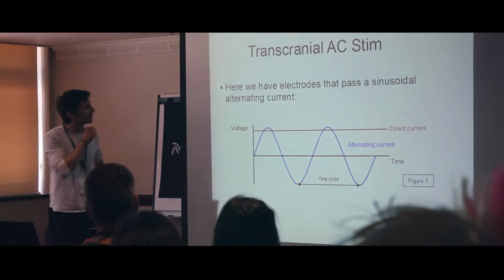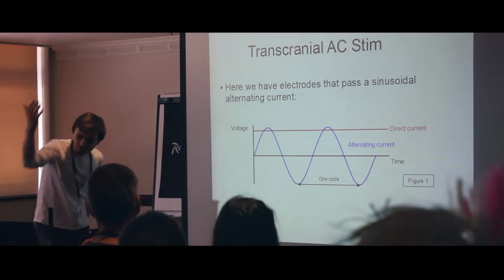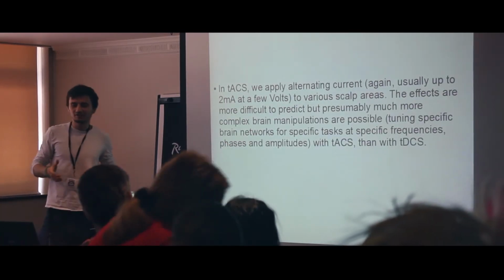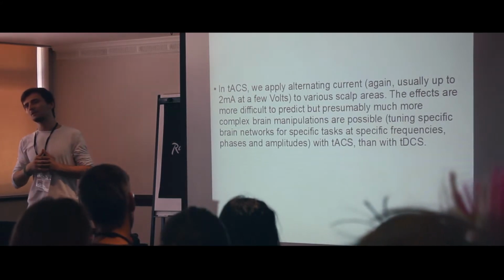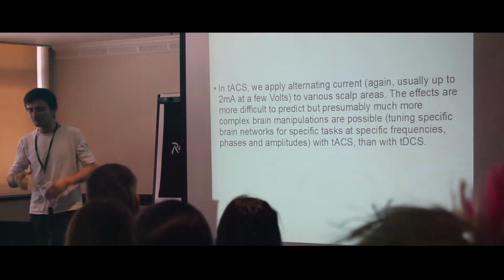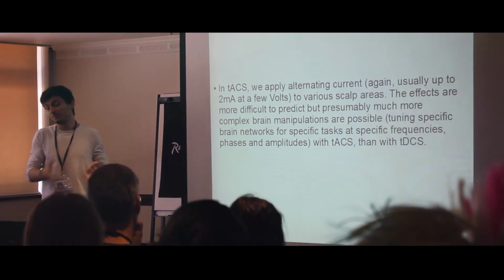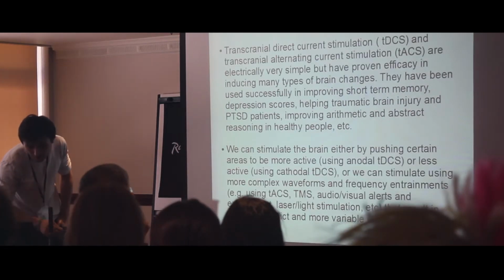And so last we have transcranial AC stimulation. You just have alternating current instead of direct current. The point here is that with tACS, you have a lot more possibilities for your stimulation. You can change the frequency, you can change the phase, you can change the amplitude. So it's more elaborate. It's a little bit more complicated. You can do more things. And it's also being researched heavily now.